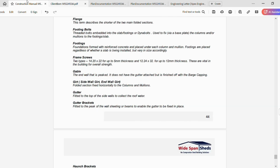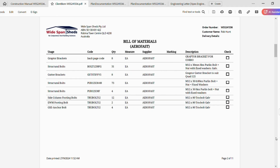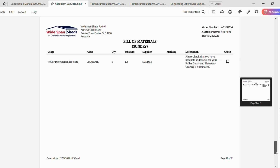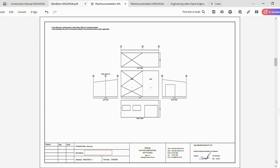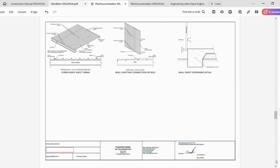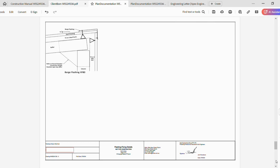So my first big tip is to do your research on what your council will likely allow before committing to the 15% deposit. Here you can see the construction plan, the bill of materials, and a couple of plan documentations that you could thoroughly read in the 6 to 8 weeks that it takes for your shed to be manufactured and delivered while you're waiting.